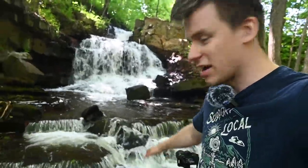I absolutely love these little smaller streams right here. I think they make for a great foreground with the main waterfall in the background. This place is awesome. Just make sure you bring your waders or sandals or something to get out here in the water.